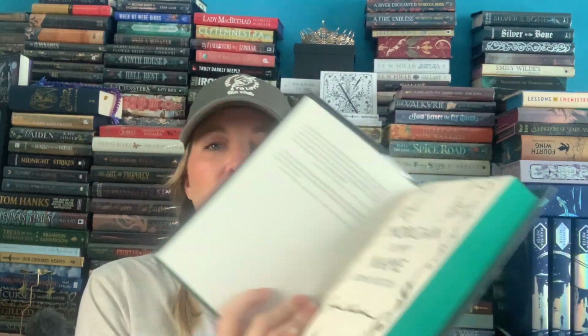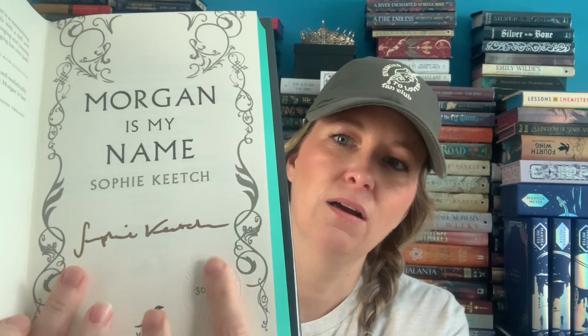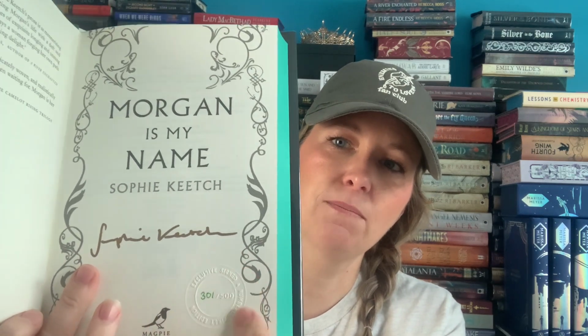It's not too fancy. It's just a green sprayed edge. It is signed. So this is book 301 out of 500. Something Goldsboro is doing now, which is kind of interesting, is that they have those stamps that they're doing now. I don't know if people were trying to copy theirs. I don't know what they were doing, but that's what we got going on now.